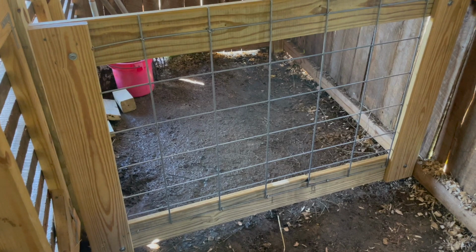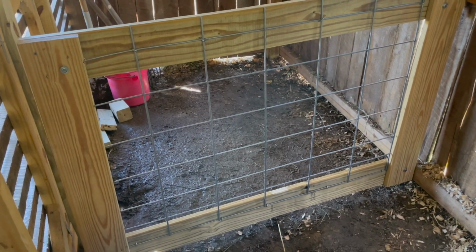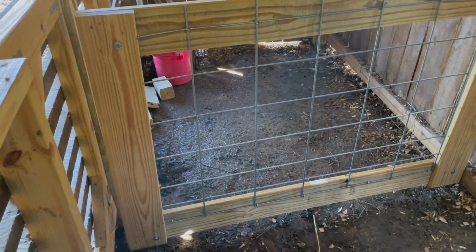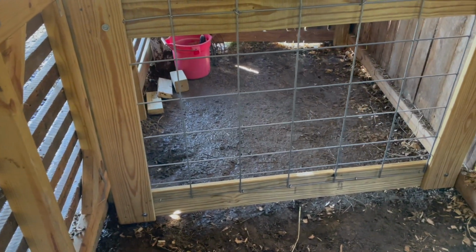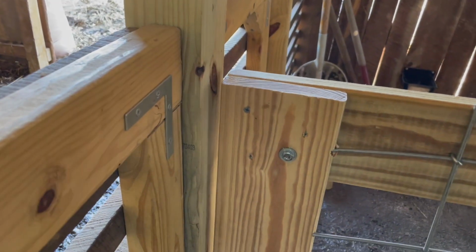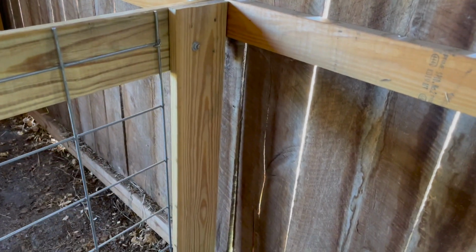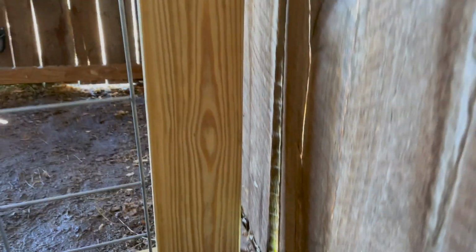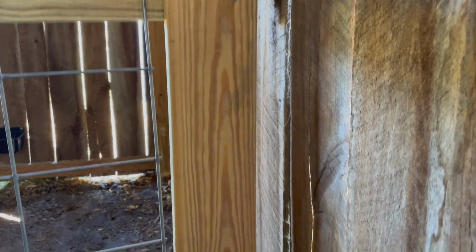So I got the gate hung up. I didn't video that part. I was just trying to get this knocked out, but really can't complain a bit with how it turned out. It's got a pretty snug fit over here and a pretty good fit over there. May have to stick something just to make sure those little tiny babies don't try to sneak through there.